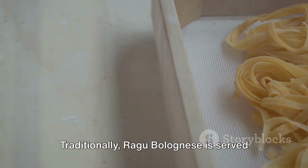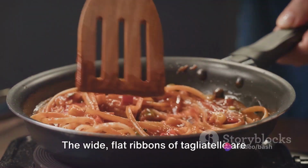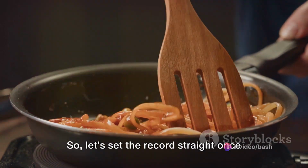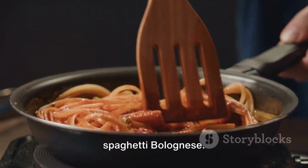Traditionally, Ragu Bolognese is served with tagliatelle, not spaghetti. The wide, flat ribbons of tagliatelle are perfect for clinging to the chunky sauce, ensuring every bite is bursting with flavor. So, let's set the record straight once and for all. It's tagliatelle al ragu, not spaghetti bolognese.